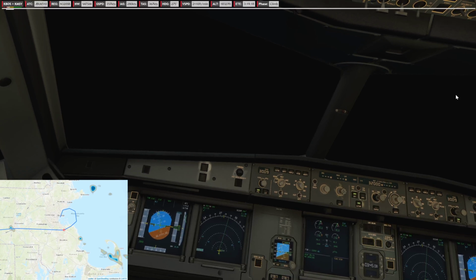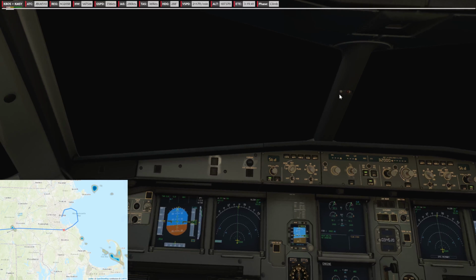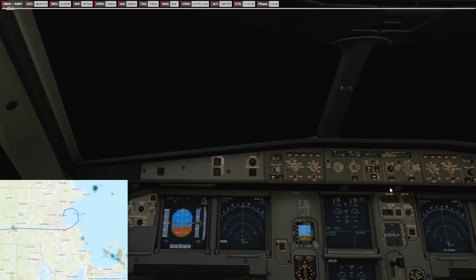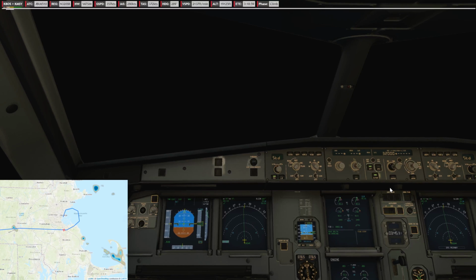Captain K says your voice sounds different, is that right? Does it? Apparently. Okay, we're passing 18,000, so standard QNH. Flight time is 2 hours and 57 minutes. I know, I'm really tired too. Yeah, that's probably why.